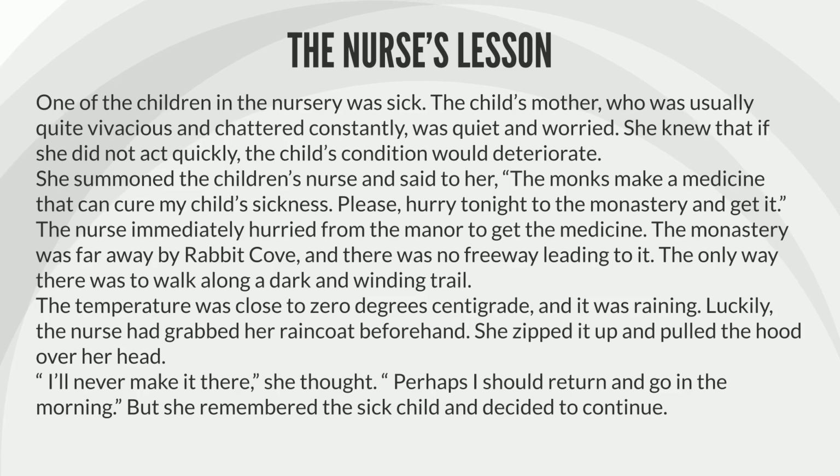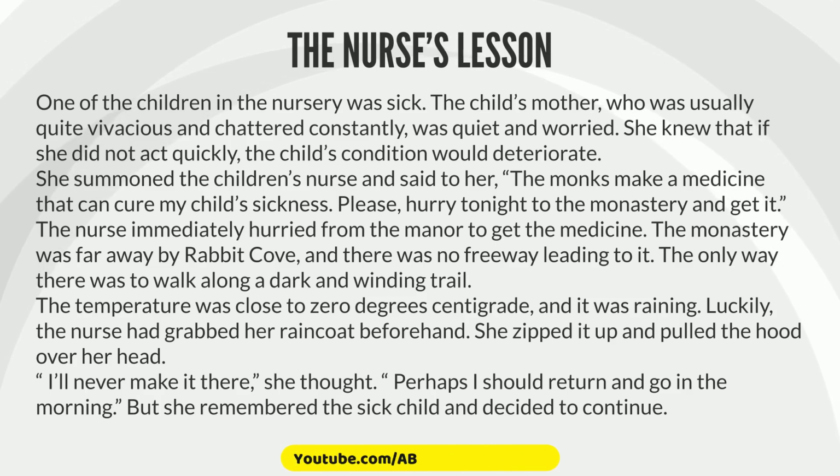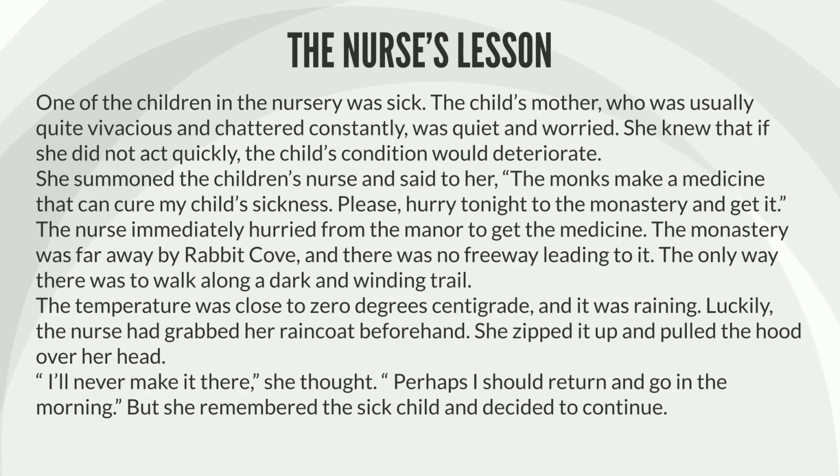The monastery was far away by Rabbit Cove, and there was no freeway leading to it. The only way there was to walk along a dark and winding trail. The temperature was close to 0 degrees centigrade, and it was raining. Luckily, the nurse had grabbed her raincoat beforehand. She zipped it up and pulled the hood over her head.